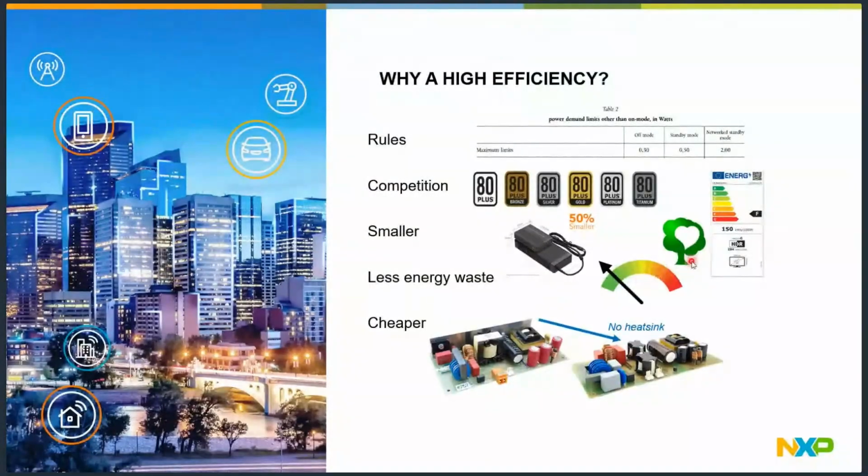Also important, especially nowadays for environmental reasons, is that you use less energy in general. That's often found to be very important. Another advantage is that you can also make the power supply cheaper, because when you do not need to handle so much energy or heat inside the power supply, for example, you do not need to have a heatsink anymore because the MOSFETs can handle the dissipation without a heatsink. So those can be reasons for wanting to have a high efficiency.